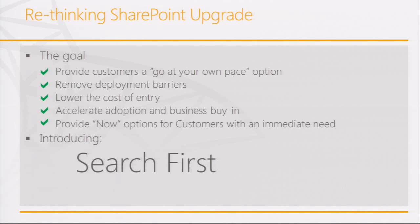So Search First was a way of rethinking that upgrade a little bit and taking a different approach. We provide our customers a go-at-your-own-pace type of approach, trying to remove the deployment barriers, how we can lower the cost of entry. Really, the idea is, how can we provide them the latest version of SharePoint 2010? How can we do it now? And the way that we have put together this program is by doing it Search First, by literally bringing the search engine over first and going from there.